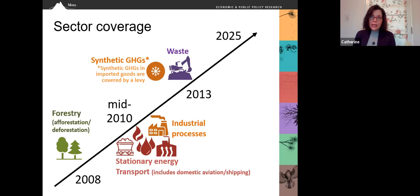For synthetic greenhouse gases, some of those are actually covered under a separate levy. This is the synthetic greenhouse gases contained in imported goods like cars or refrigerators.